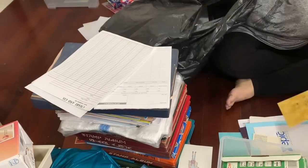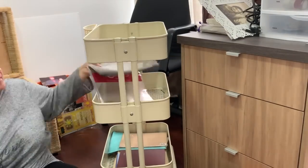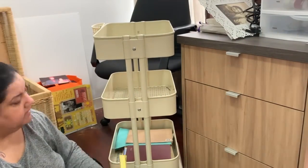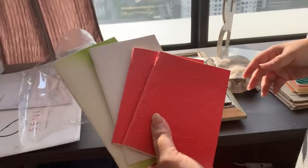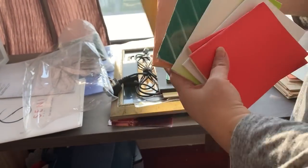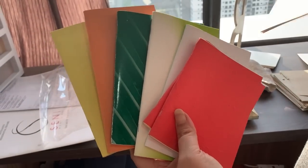I also created a few piles on this cart. I have printer paper on the top and I'm putting a whole stack of unused ledgers and journals here. He actually makes these little notebooks using scrap paper and envelopes, which of course are a real keeper.